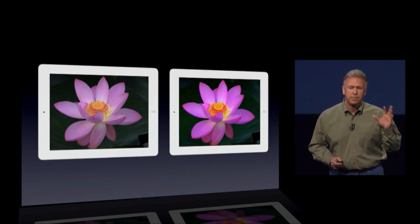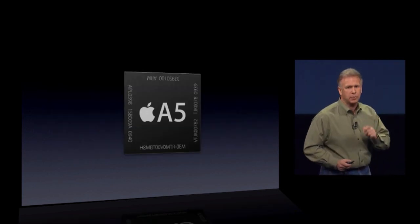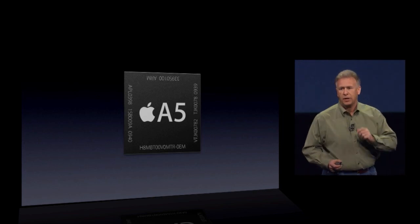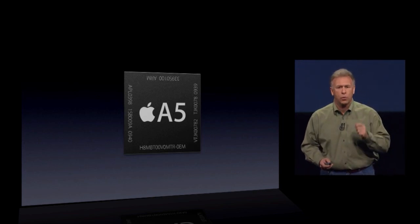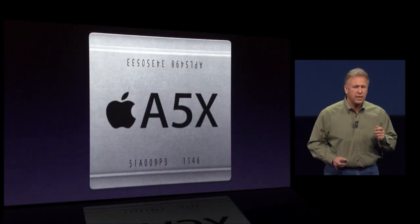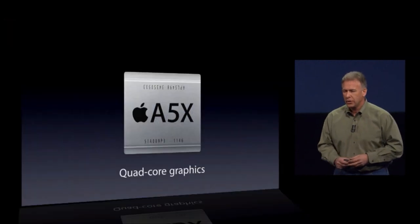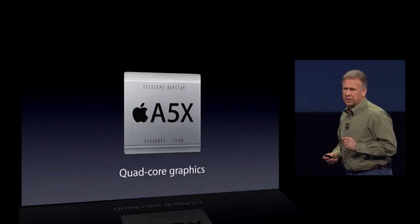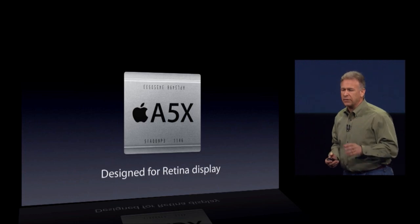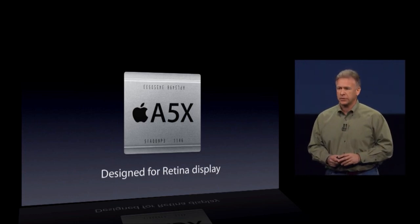Well, you know, the iPad 2 used the A5 chip, an Apple-designed chip, which is the best chip in a mobile device to drive a great display. But we needed even more horsepower for this new iPad and its Retina display. So we've created the Apple A5X chip. And what's the X for? Quad-core graphics. Quad-core graphics designed specifically for the Retina display to drive 4 times the number of pixels.